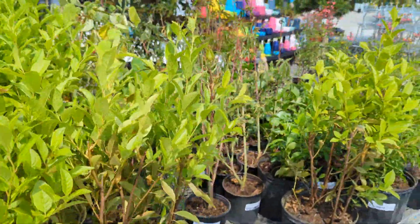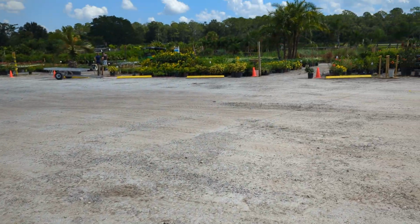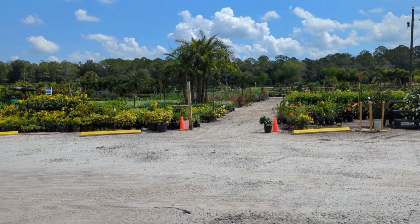Also, don't forget some of the great native trees, such as the oaks and maples and sycamores. Red cedars on special right now, and also our bald cypress and slash pines.